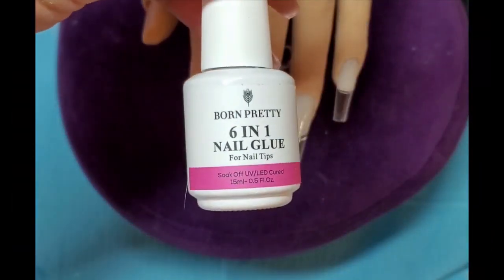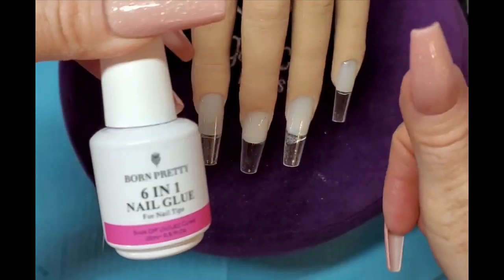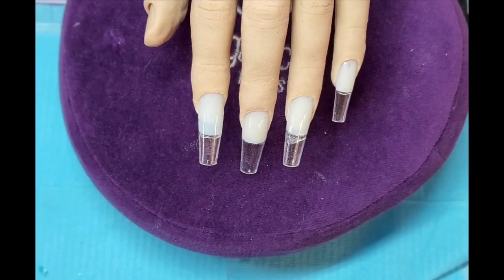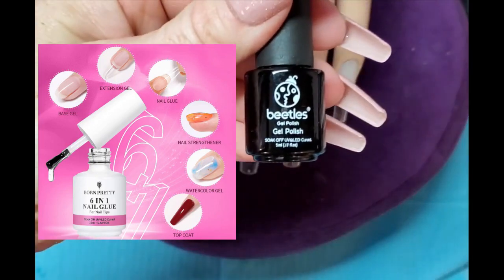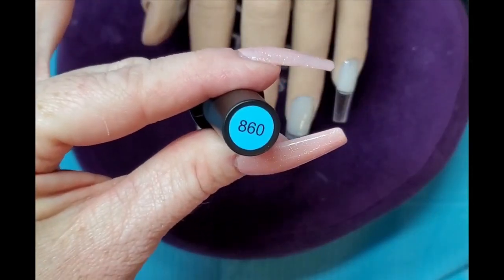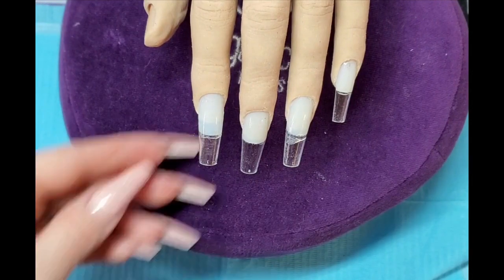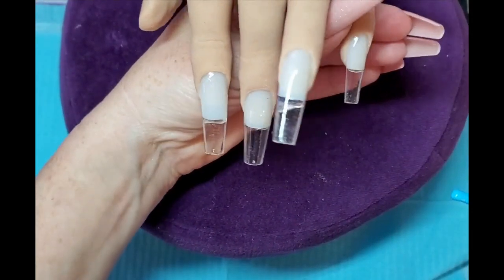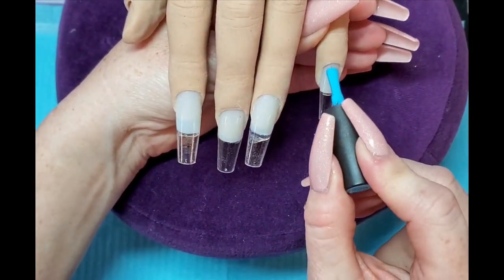So I'm just showing that this is what I use to put the tips on with. It's 6-in-1 nail glue from Born Pretty. Oh, I love it. It's so good. You could use it as a base coat, to adhere rhinestones. I mean, so many different things. I got this kit on Amazon. I saw it on I Am Biscuit's YouTube channel. One of her videos, she had it. It comes with a little light, a little glitter, and tons of different kinds of half tips and full cover tips. So I'll leave that linked below.